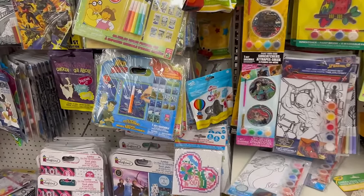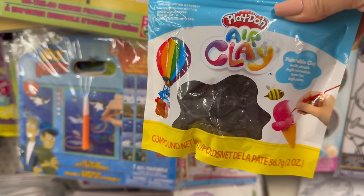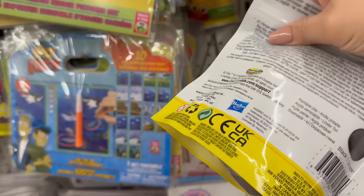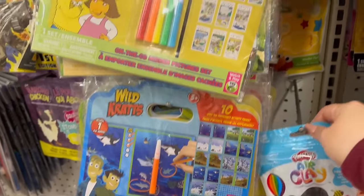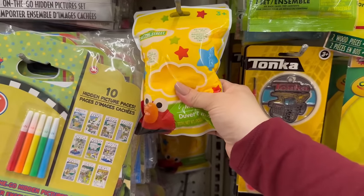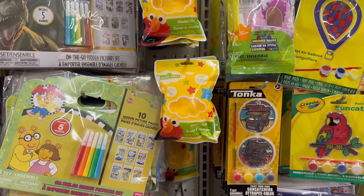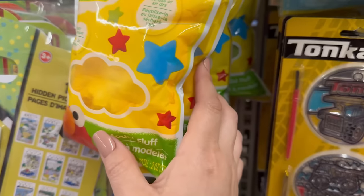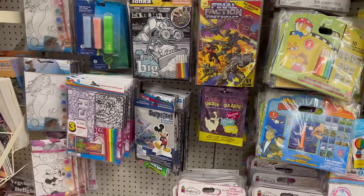Oh, what are these? These are pretty cool. Play-Doh air clays. Well, that's pretty nice. Then I showed you guys these ones in the past. These are the Sesame Street reusable or air dry clays. They have them in yellow, red, and green. They feel actually really nice too.